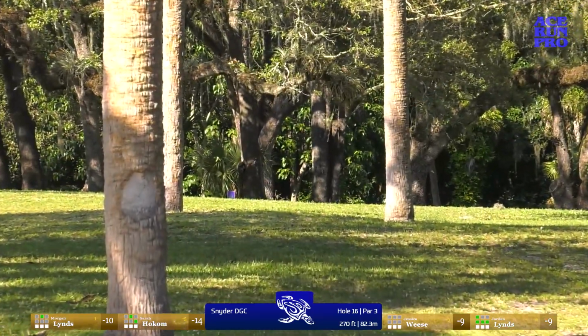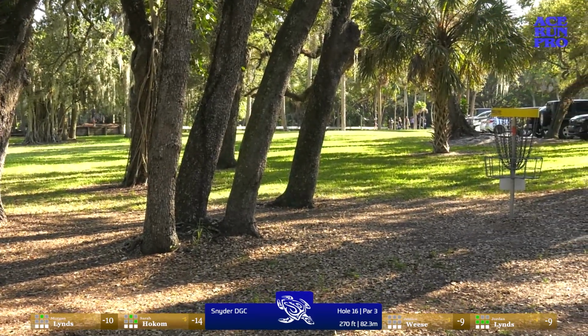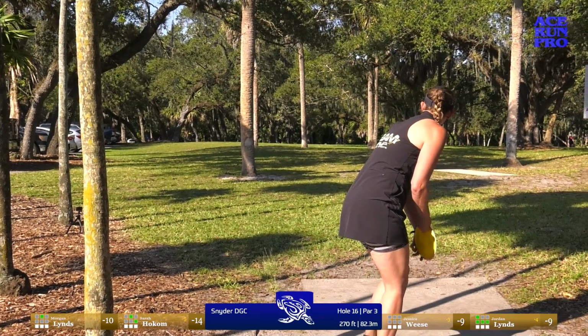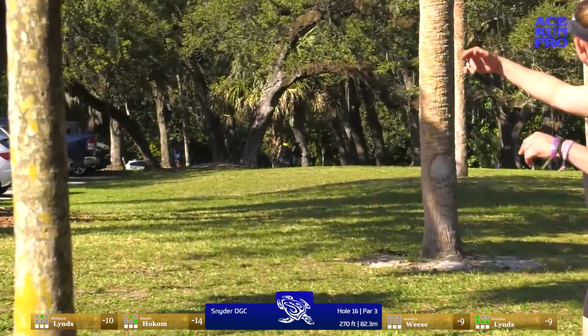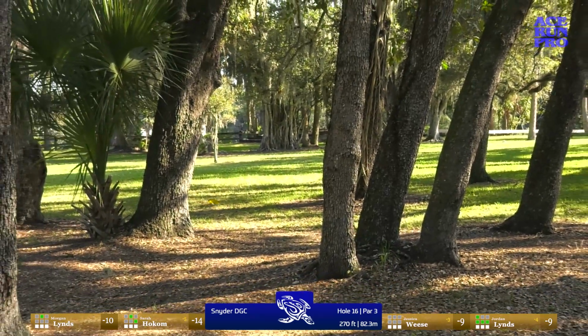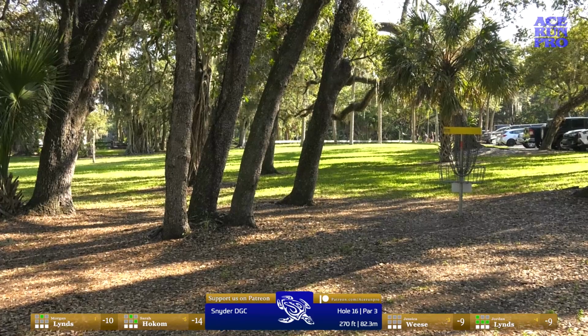Jordan looked like she's going the hyzer route. Just gets through. Needs a skip. Gets it. Beautiful. She'll be right behind the tree, but she'll have a good 15-foot. This is a crave. Just needs to sit down. Yep. So a little bit of a jumper, probably 38, 40 feet.